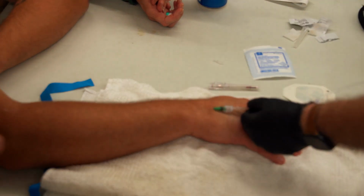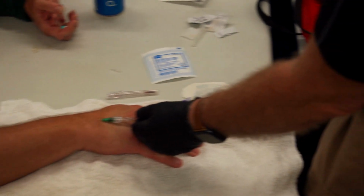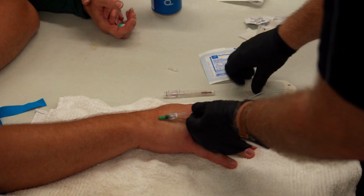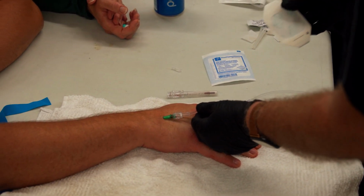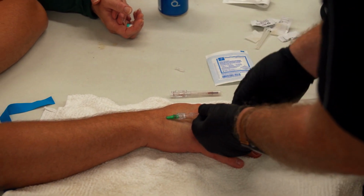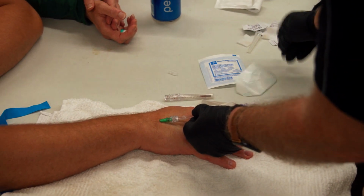All right, so you want to hold that up and run it. That's the driver. Is it running? Keep going. All right, so now, how do you feel, Evan? I gotta pee. Well, let's run that whole liter in just for the heck of it.